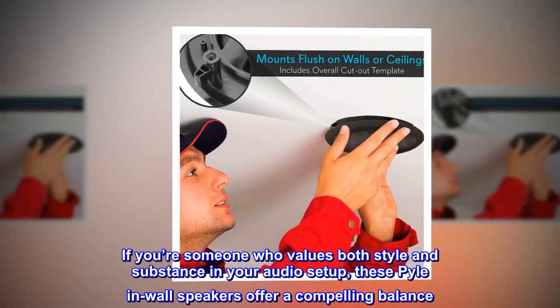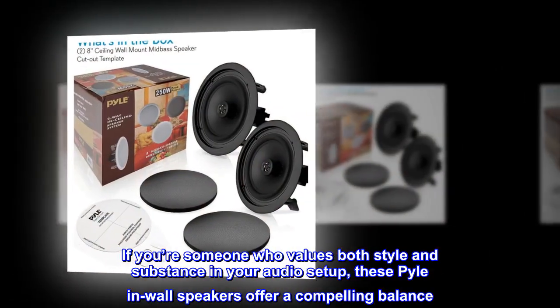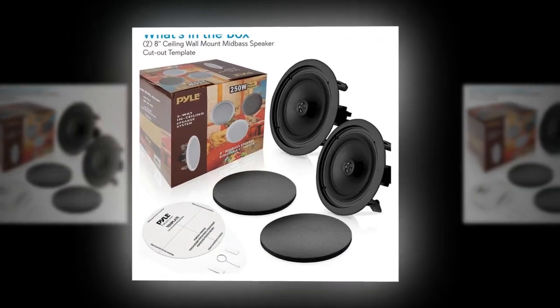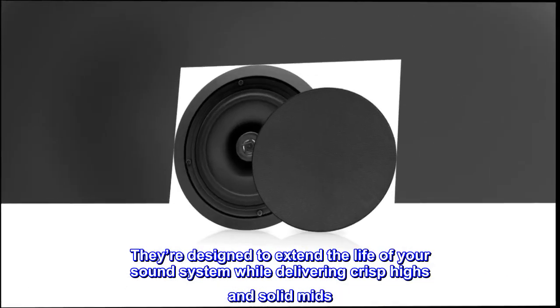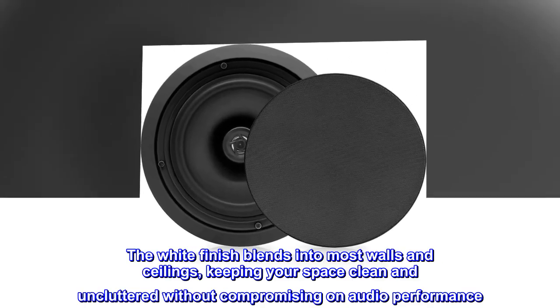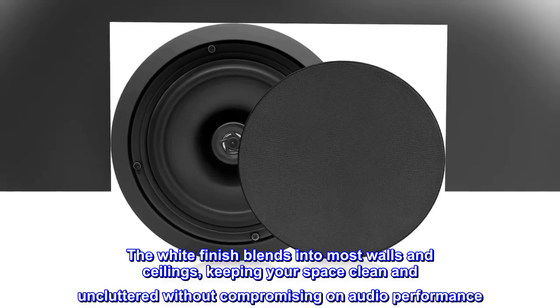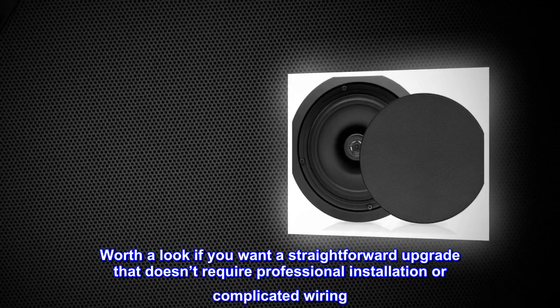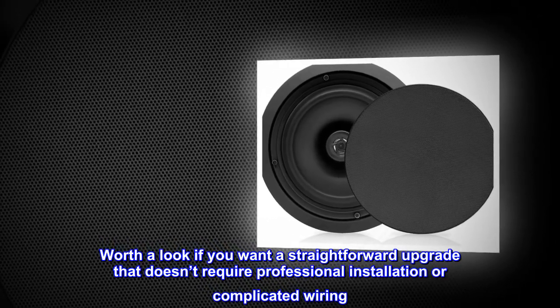If you're someone who values both style and substance in your audio setup, these Pyle in-wall speakers offer a compelling balance. They're designed to extend the life of your sound system while delivering crisp highs and solid mids. The white finish blends into most walls and ceilings, keeping your space clean and uncluttered without compromising on audio performance. Worth a look if you want a straightforward upgrade that doesn't require professional installation or complicated wiring.